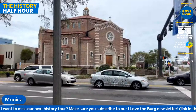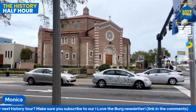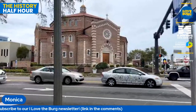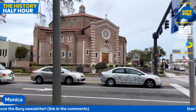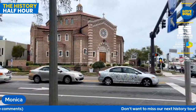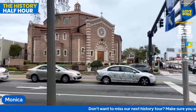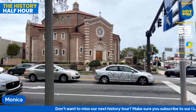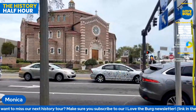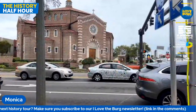So this is a very noteworthy church. Behind it sat the home of city founder John Williams, a beautiful Queen Anne home built in 1891. He built it for his wife, Sarah. She was his second wife. She was much younger than him. He built it for her in 1891, and then he died the next year in 1892.